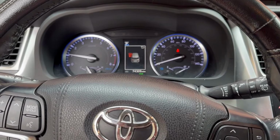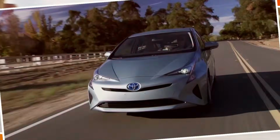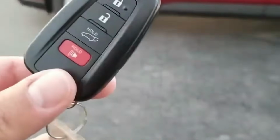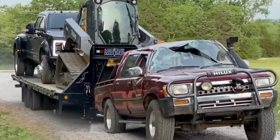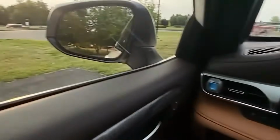This system is built into many Toyota models like the Camry, Corolla, RAV4, and Prius, ensuring that a dead key fob doesn't leave you stranded whether you're at home, in a parking lot, or far from help. It's one of those hidden details you barely think about until the exact moment you need it.